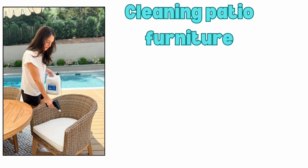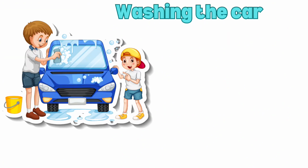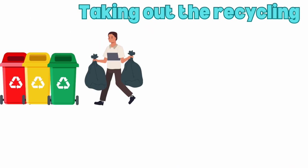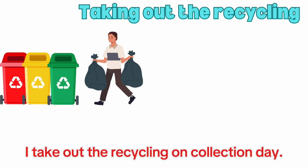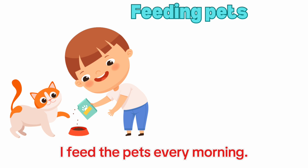Cleaning patio furniture. I clean patio furniture before using it. Washing the car. I wash the car on weekends. Taking out the recycling. I take out the recycling on collection day. Feeding pets. I feed the pets every morning.